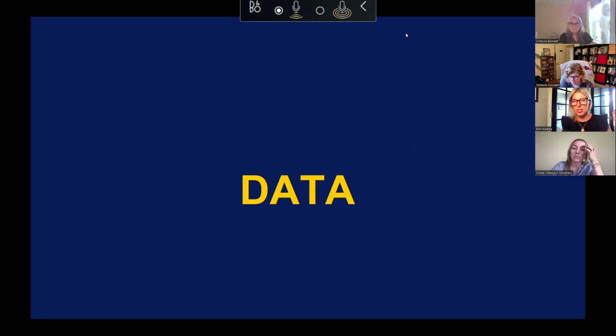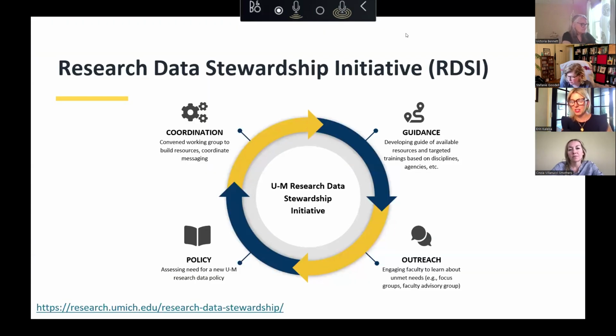And we'll talk about both sharing data and sharing code. And sharing code really gets into some of the IP, the intellectual property issues, and that's where Drew will share what he's learned. The Research Data Stewardship Initiative came out of Rebecca Cunningham in the OBPR in response to the upcoming NIH policy.